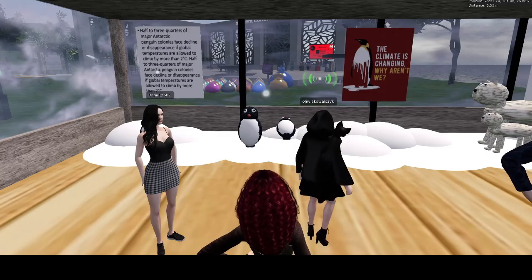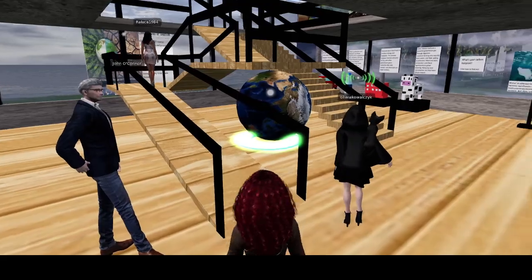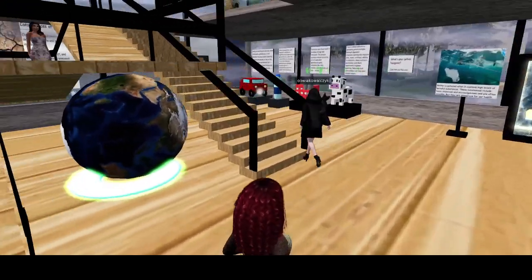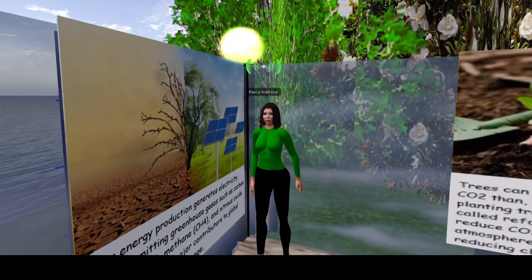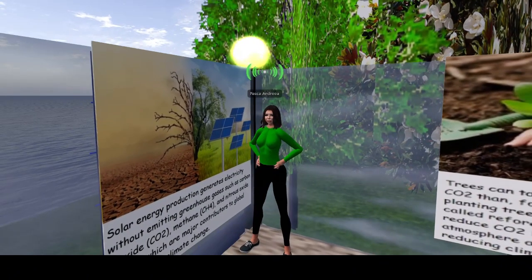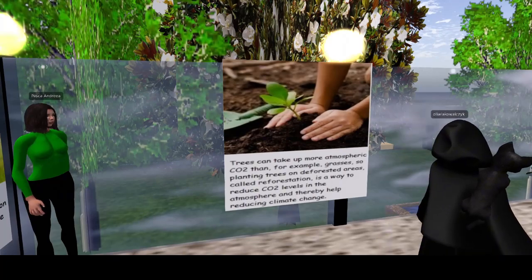Okay, now I will take everyone upstairs. There's also a ramp here for accessibility purposes. Yes, here I put some information about how we can save the planet by using solar panels and replanting trees. Yeah, and then move along.